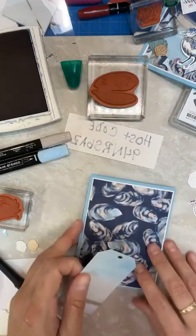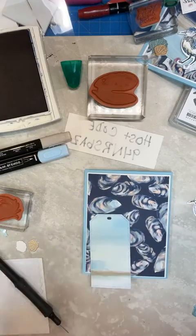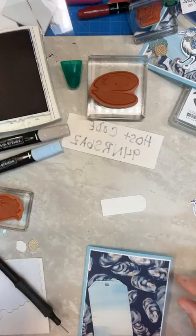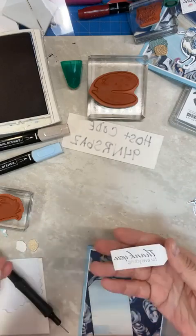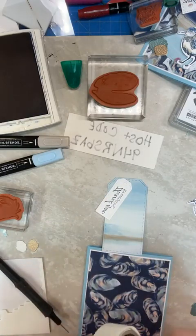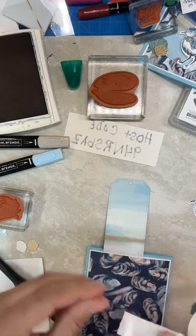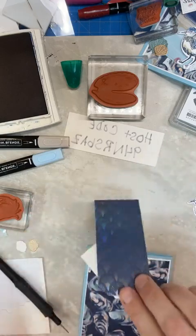All right, then we have this tag that's out of some DSP. This is from the mini tags. And oh, I just totally stamped that wrong. So I have another one here because I want my tag to go this way. So make sure you have your tag going the way that on the paper, because I'm going to put this like this. So I'm going to just put a couple glue dots on here so that I can at least have it attached, so I know it's not going to go anywhere.